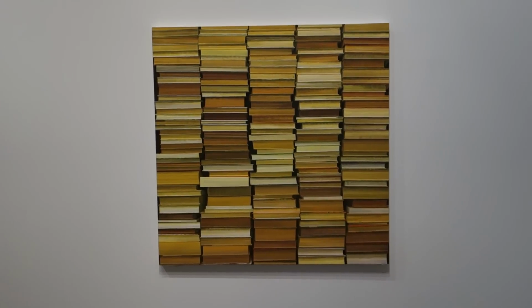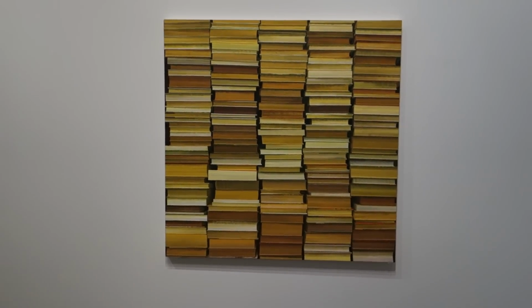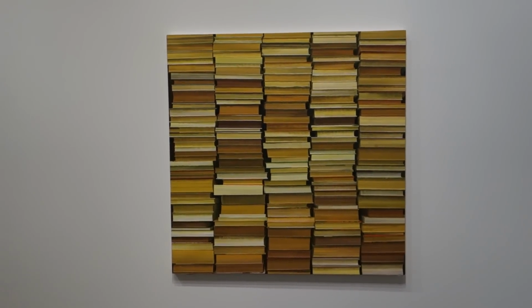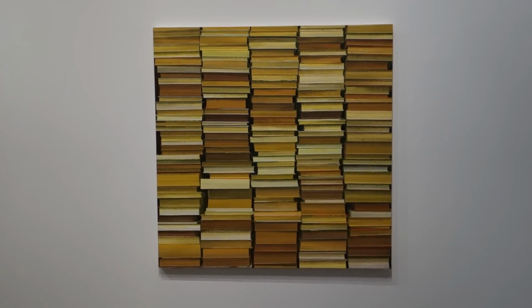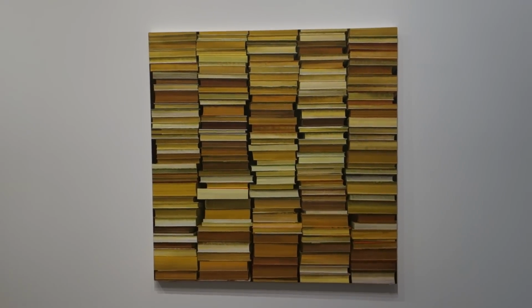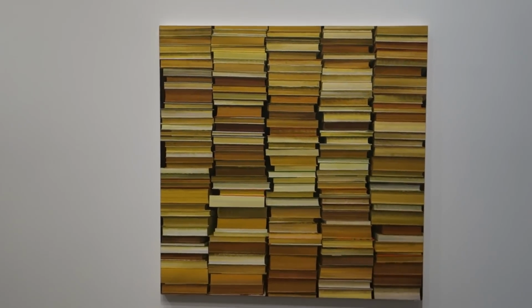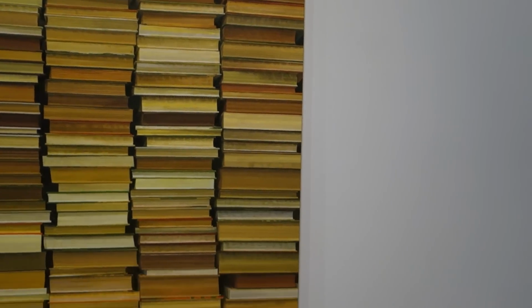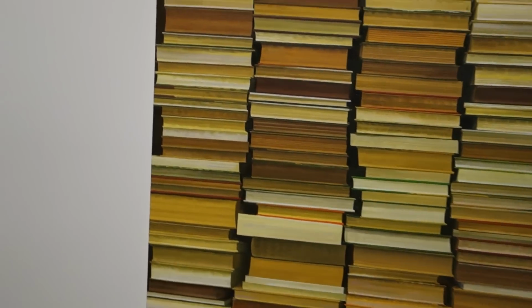This is titled Stacked. Oil on canvas, 60 by 60. And well, just standing here in the gallery looking at this is really so realistic that it almost looks like a little bookcase built into the wall.